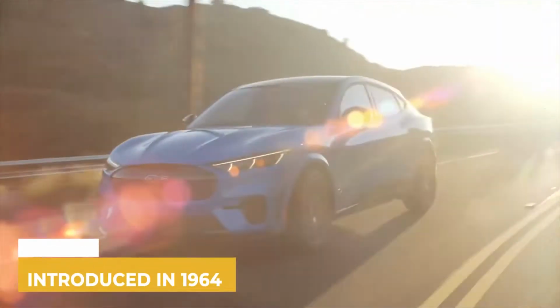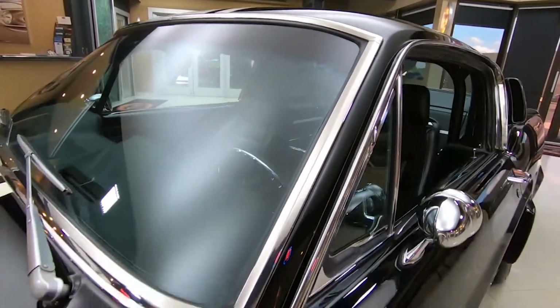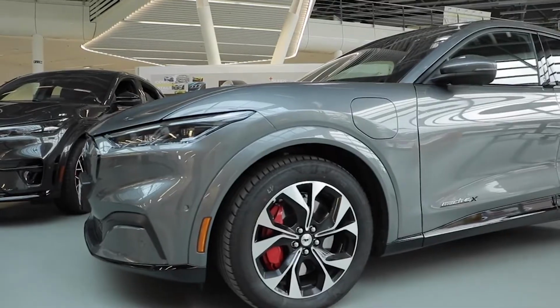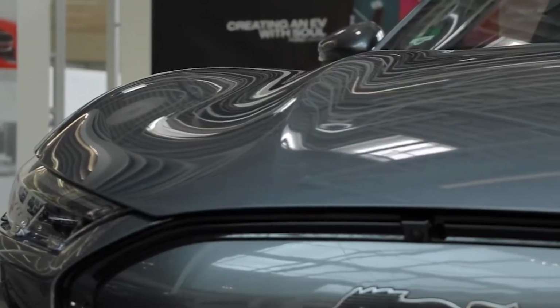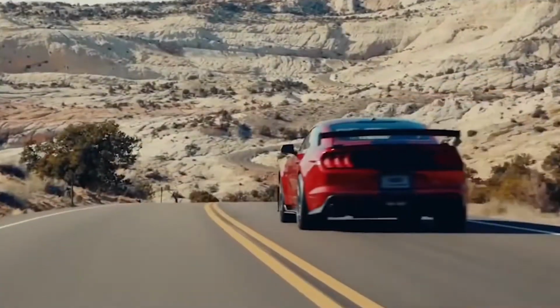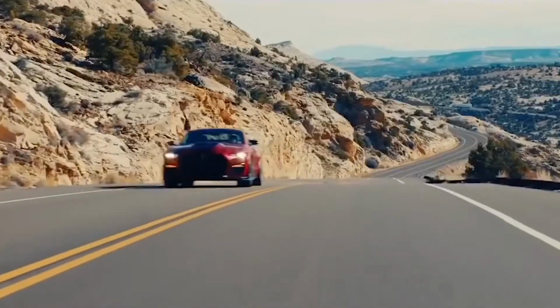First introduced in 1964, the Mustang is one of the oldest vehicles in the Ford assembly. While still being produced, it has outlasted several vehicles built before and after it. With its muscle car pedigree and nostalgia-inducing past, the Mustang enjoys widespread popularity among young and old American motorists.